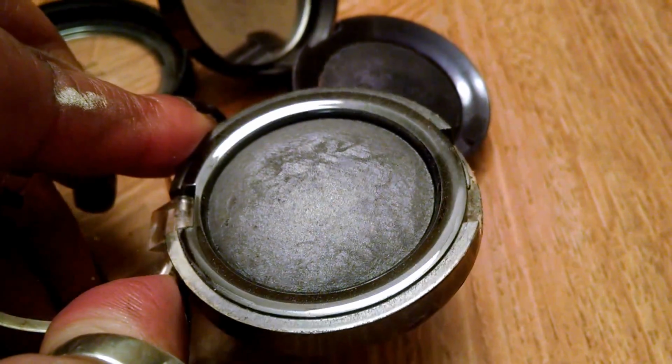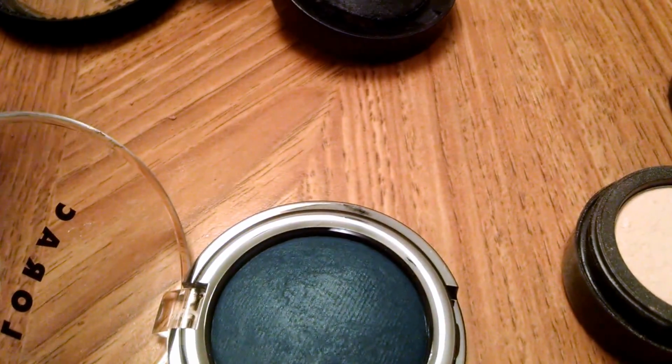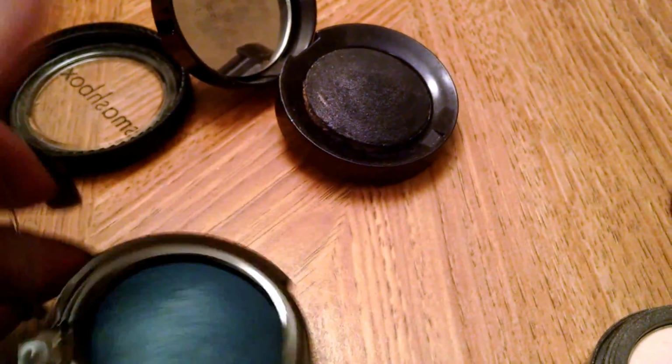Okay, and here is a Lorac. Pretty gray shade. You know I love the gray, so I'm going to hold on to this one. Then I have this pretty blue shade. You can see I haven't worn it, and I think I'm going to go ahead and let this one go.